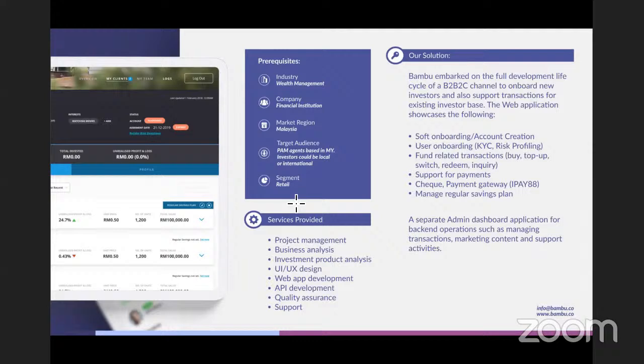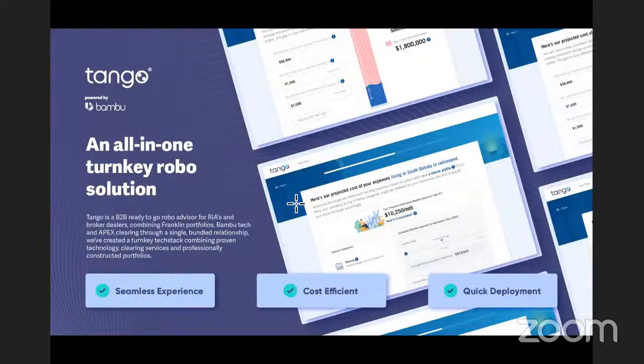And then another success story in the form of an asset manager use case. Franklin Templeton US wanted us to codify their proprietary methodology, which is basically their investment methodology. So we created a goal optimization engine for them, right? And then we thought about why not integrate this into a robo? And that led us to Tango.